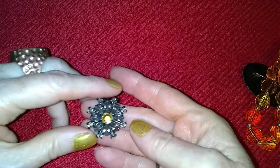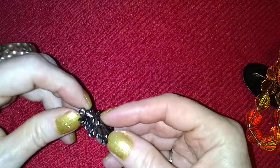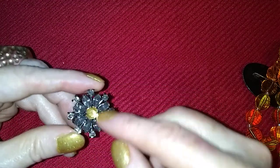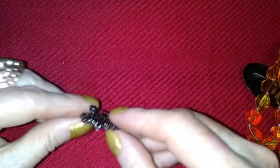We're going to start with a cute little brooch. Little brooch, black, gunmetal. Gunmetal, rhinestones, gray rhinestones, and then a gold rhinestone in the middle. Cute tiny little thing. Like it, like it, like it.